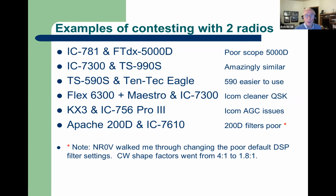One time I ran the Flex 6300, which was their low-end rig at the time, with the Maestro. Then there were just some issues with CW, even semi-break-in, with clicks and ticks and funny noises, and I switched to the 7300 near the end of the contest. Surprisingly, I've run the KX3 twice in two 160 meter contests.